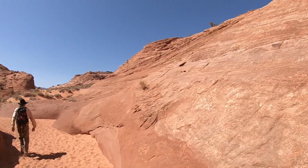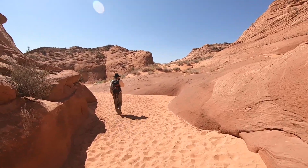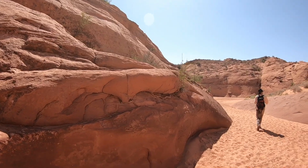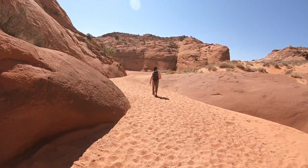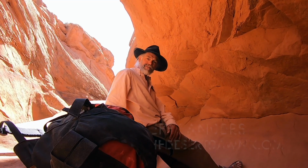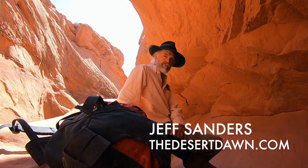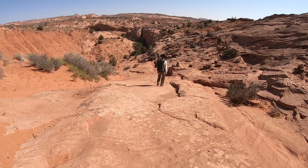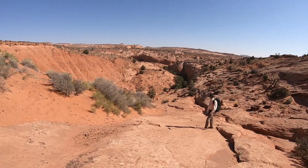I am very sad that Peekaboo Canyon and Spooky Gulch have ended. Of the two canyons, I like Spooky Gulch the best. I really like the height variations as we walk through the slots in Spooky Gulch. Hi, this is Jeff Sanders. I'm with Desert Dawn, and we've been hiking with Joe and Allison through Peekaboo and Spooky Canyons today. This was a bucket list hike for me, and I loved every second of it.